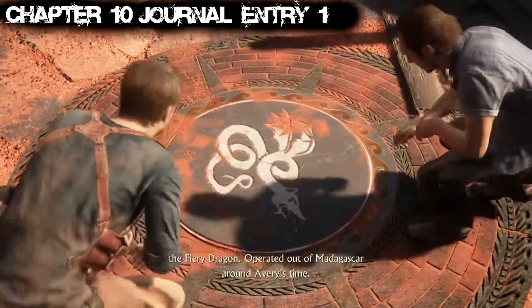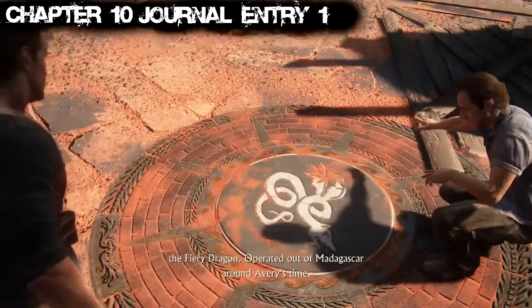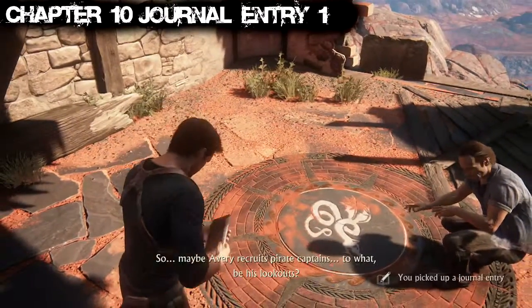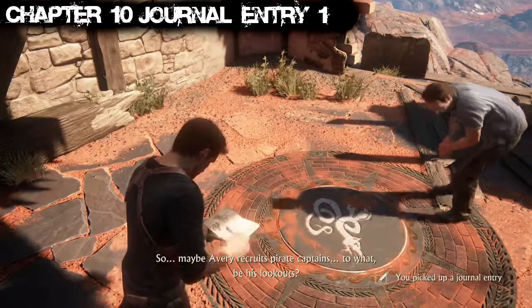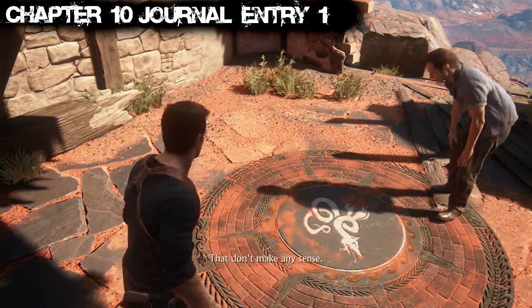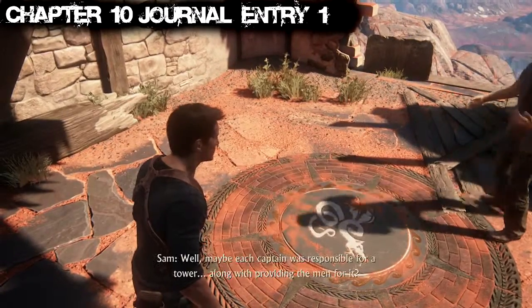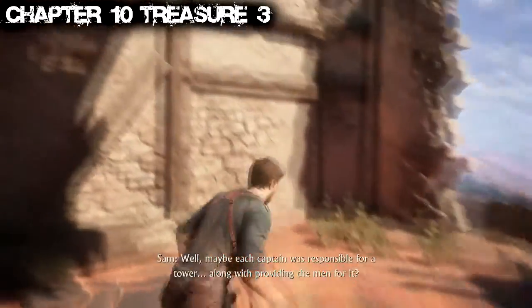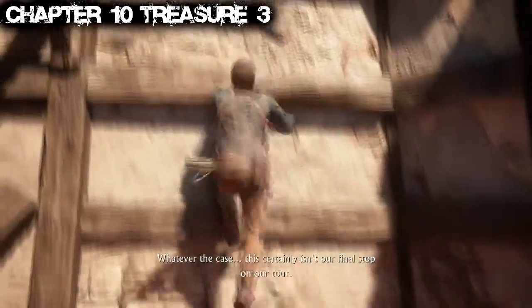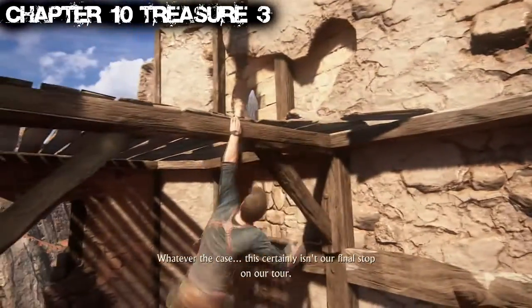It's the sigil on the ground. Operated out of Madagascar around Avery's time. So maybe Avery recruits pirate captains to be his lookouts? From the sigil, you're gonna turn to your left and climb up the walls. Each captain was responsible for a tower. And right above the sigil is the third treasure.